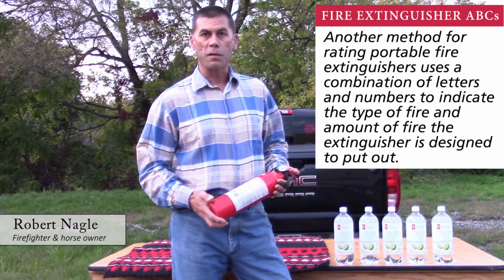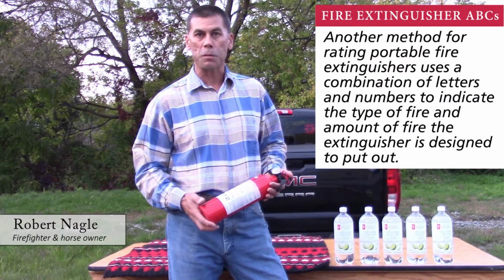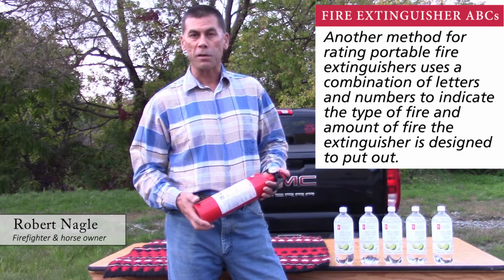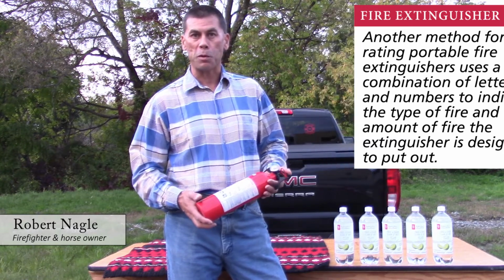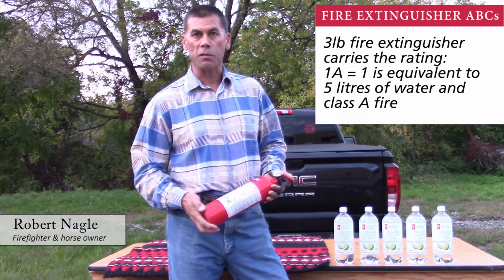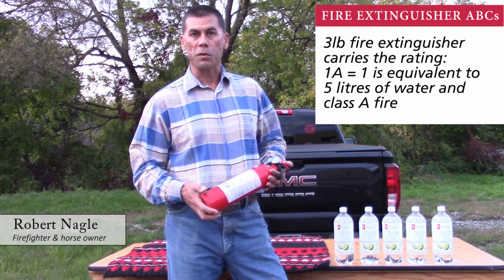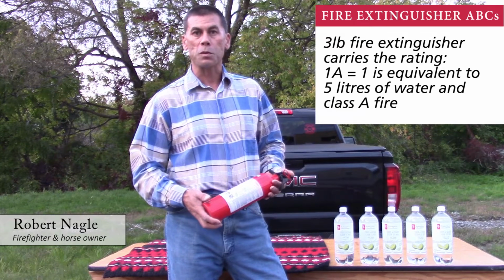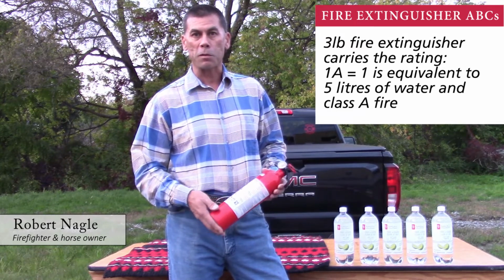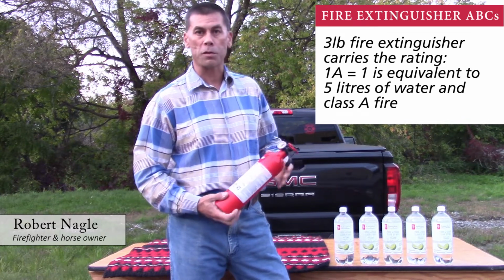Another system for rating portable fire extinguishers uses a combination of letters and numbers to indicate the class of fire and the amount of fire the extinguisher is designed to put out. This 3 pound extinguisher also carries a rating of 1A, 10B, C, with the 1A referring of course to Class A fire, and the 1 meaning that the amount of powder, 3 pounds, is equivalent to 5 liters of water.